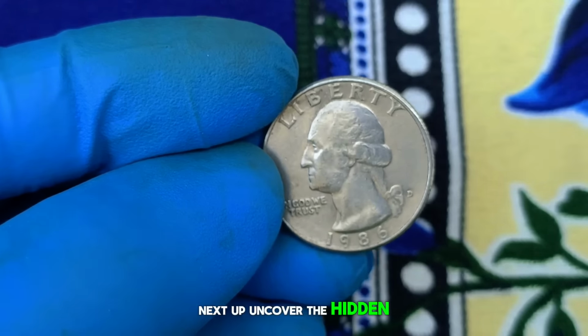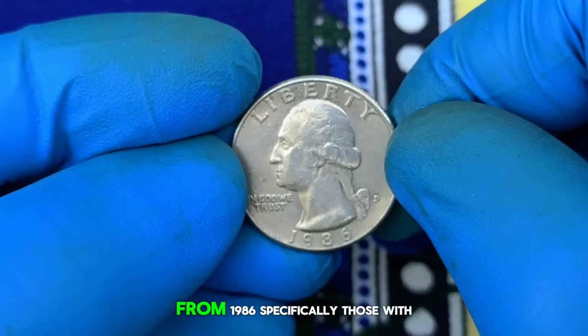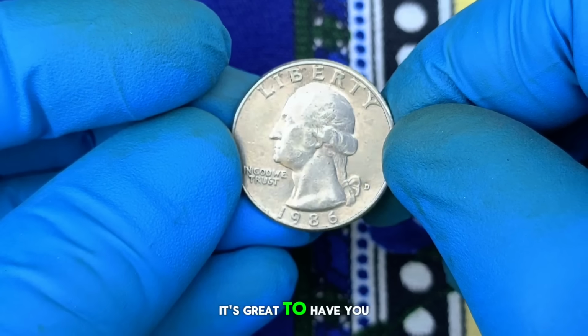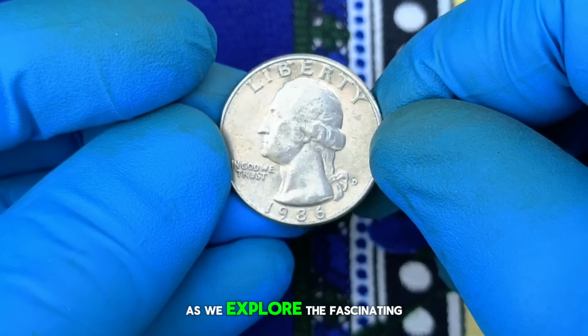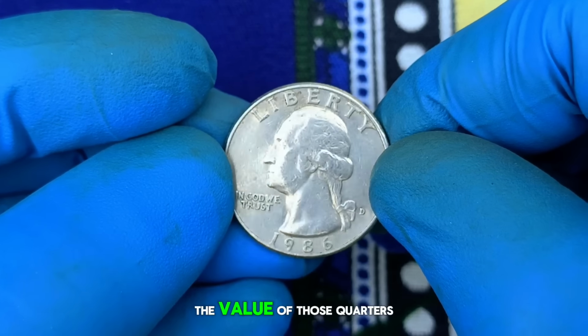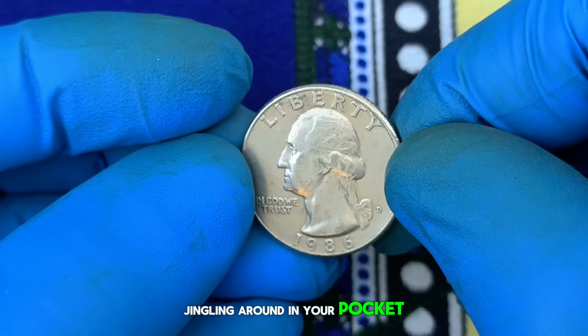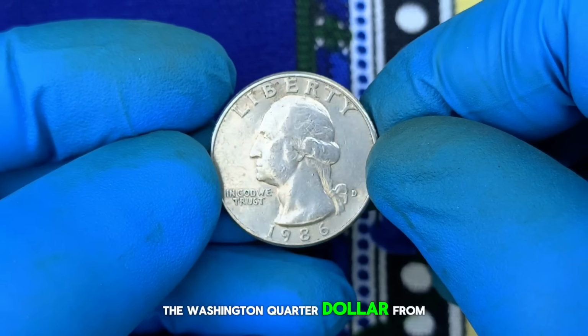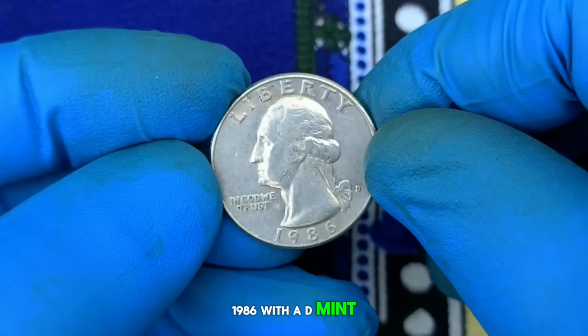Next up, uncover the hidden treasures of the Washington quarter dollar from 1986, specifically those with a D mint mark. It's great to have you join us today as we explore the fascinating realm of coin collecting. Have you ever wondered about the value of those quarters jingling around in your pocket change? Well, today we're focusing on a particular gem, the Washington quarter dollar from 1986 with a D mint mark.